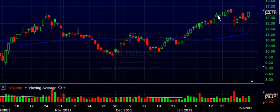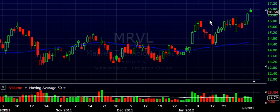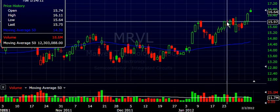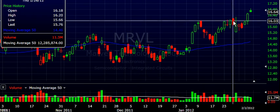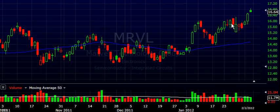Let's see, what else do we have? Let's take a look at Marvel, MRVL. Nice chart, broke out. Could it be too late to get in this? We don't know. Kind of the point of showing you this chart today is, again, we had kind of a cup and handle, broke out, continued follow through, didn't break the area of support, and we're moving higher. There's a lot of stocks that are looking very similar to this.